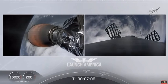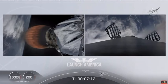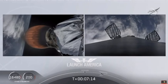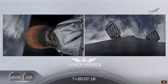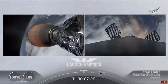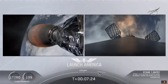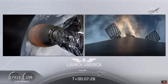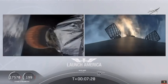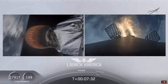Just about 10 seconds away from that first stage starting that entry burn on your right screen. We should be able to see that view live. Stage 1 entry burn startup. And there is that entry burn. Acquisition of signal, New Hampshire. This burn lasts about 36 seconds. Stage 2 FTS is safed.